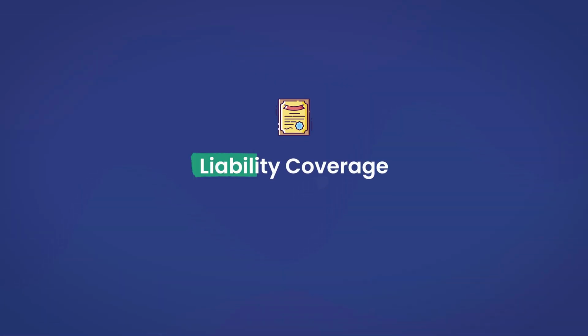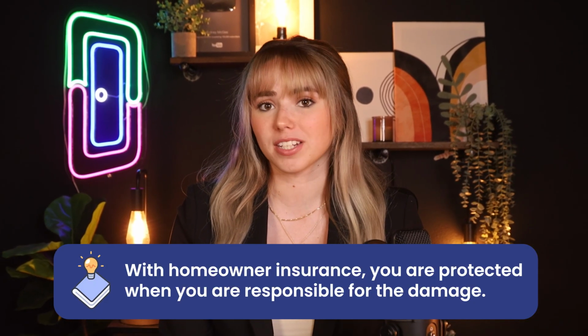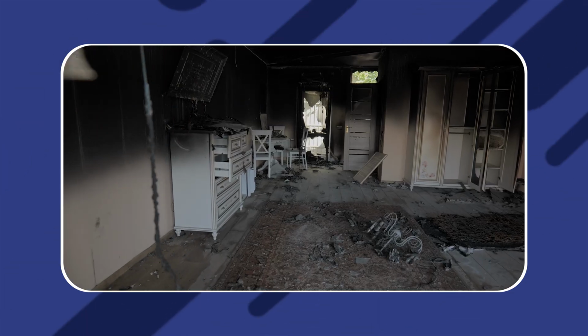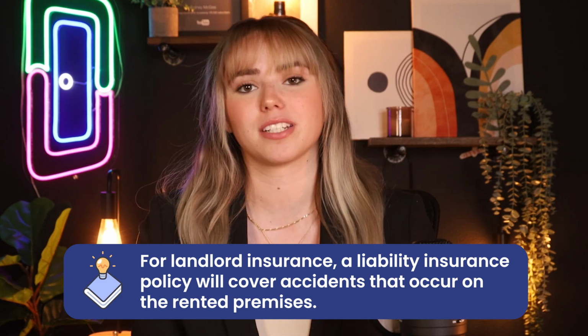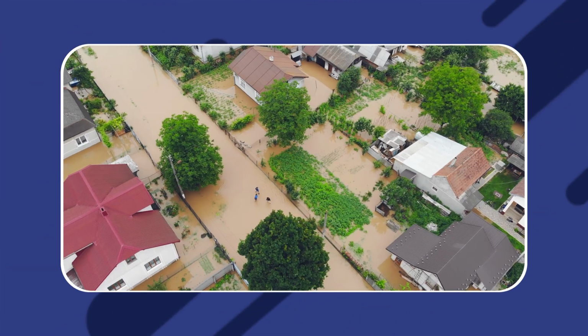When it comes to liability protection, there are some slight differences between the two kinds of insurance. With homeowners insurance, you're protected when you're responsible for the damage. This means it doesn't matter where the event occurred, you are protected if you were responsible for the damage. For landlord insurance, a liability insurance policy will cover the accidents that occurred on the rented premises. Since they occurred on your property, you are legally responsible for them and you are protected.